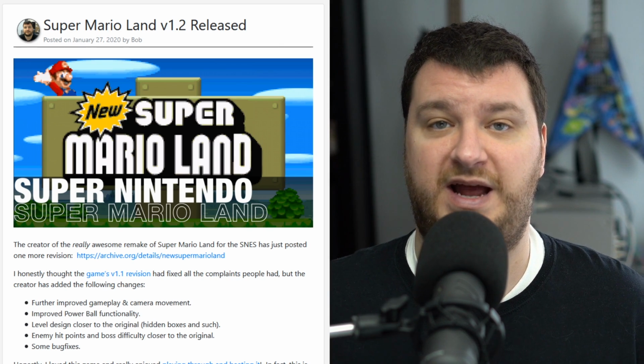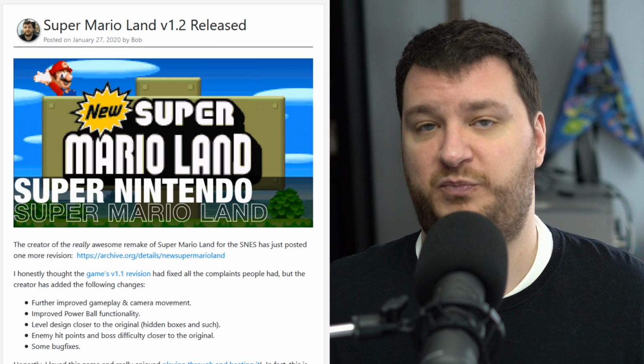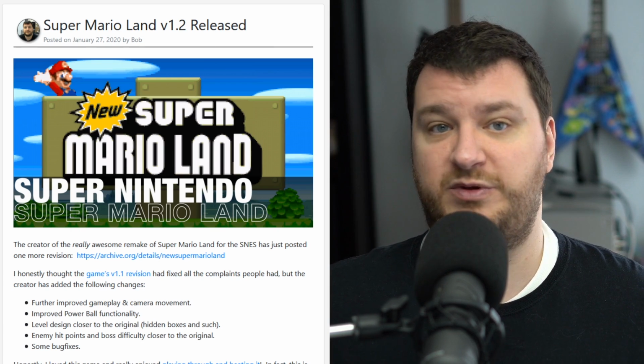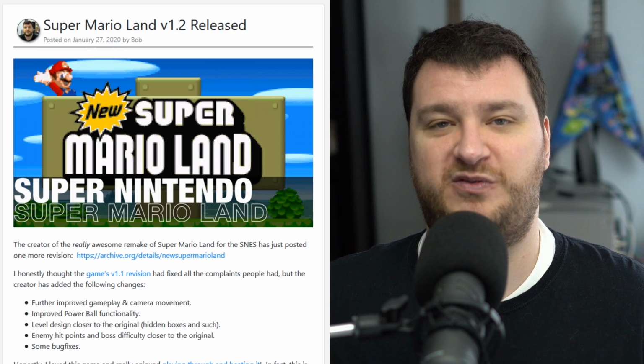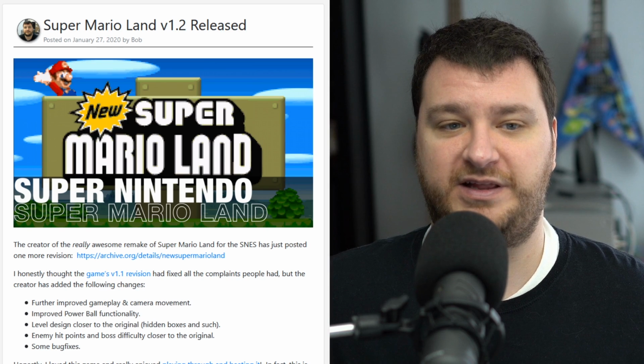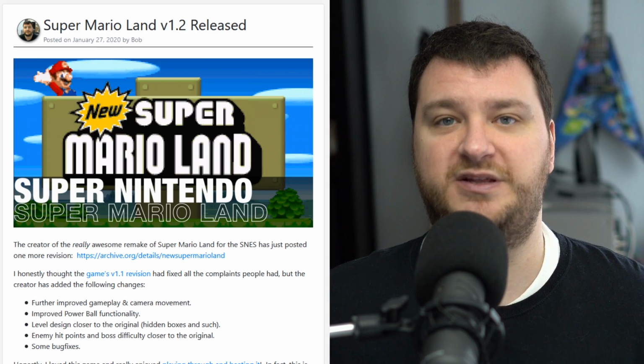I highly recommend anybody with the ability to play this does, whether it's the Mister, whether it's a ROM cart, or just emulation. I thought it was really impressive. And while I'm still and always going to be a fan of the original, I have a feeling that when I go to play Super Mario Land in the future, it's pretty much just going to be this version of it.